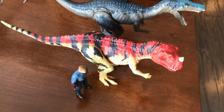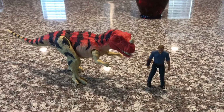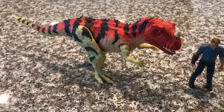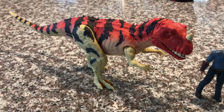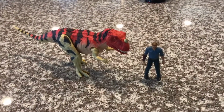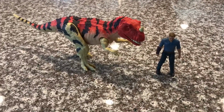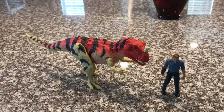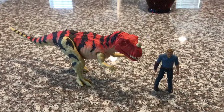The next smallest dino after the Pteranodon is the Ceratosaurus. So here's the Ceratosaurus. The color scheme of the Ceratosaurus is red, black, and a little tan. So there's a fun fact about the Ceratosaurus: the scene that we got in JP3 with the Ceratosaurus was lame, but what we got in Camp Cretaceous was awesome. Finally, a chase scene with the Ceratosaurus.